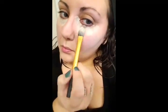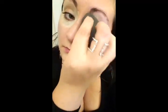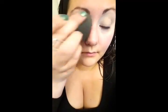The next thing I'm going to do is go in using the yellow color in that same Master Camo palette. This is going to help bring up any darkness that I have in my skin. So this is great for under eyes, eyelids, anywhere that you have kind of bluish, grayish discoloration. Yellow will help to brighten and blend out the colors, so this way it won't show through your foundation that you have darkness in your skin.